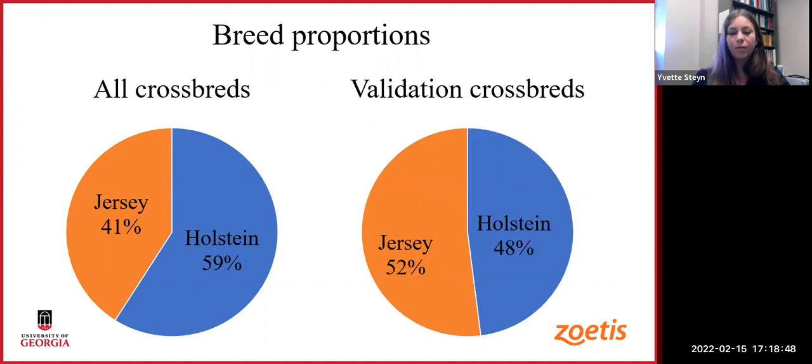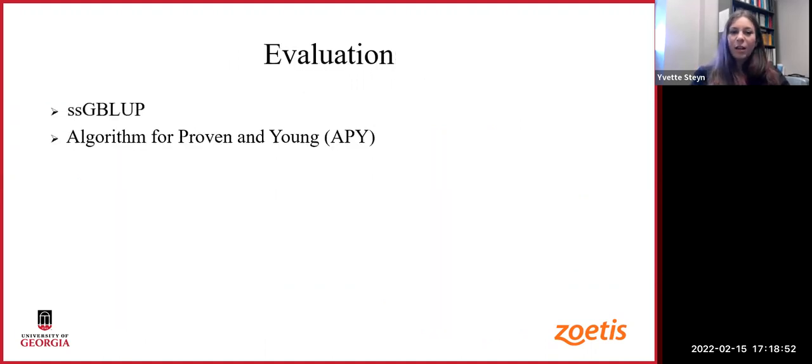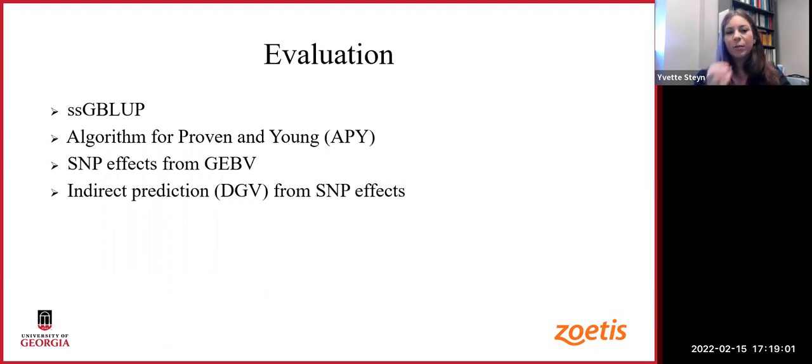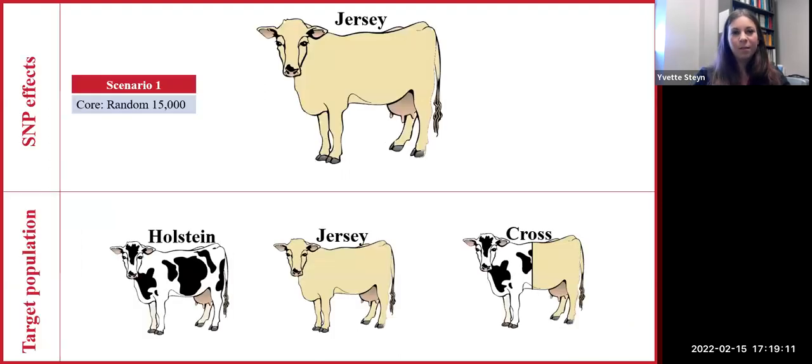It was almost 50-50. In my evaluation, I used single step, and I had many genotypes, so I had to use APY. I back calculated to get the SNP effects from the GEBVs, and then I used indirect predictions that I call DGVs from these SNP effects. My predictive ability was my measure of accuracy, which is the correlation between the adjusted phenotype and the DGV.